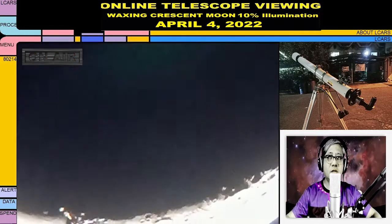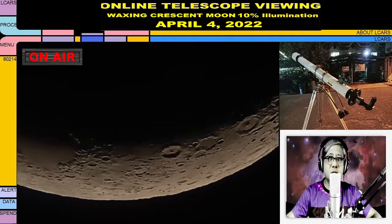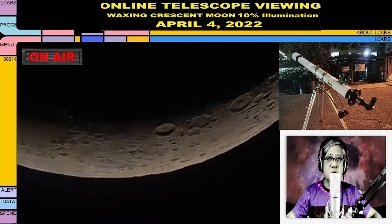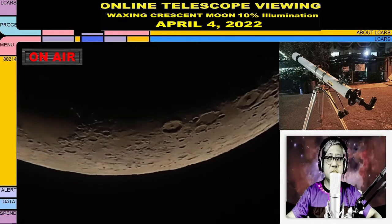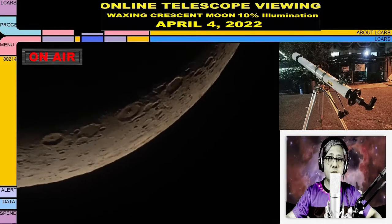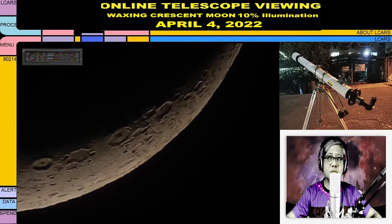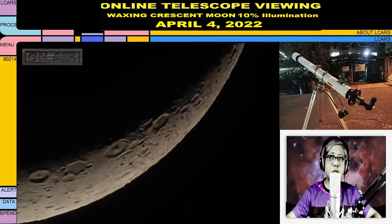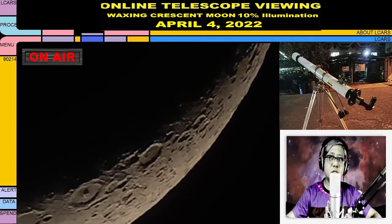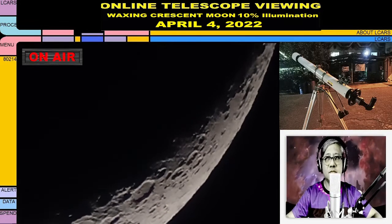Ito na po yung magnified image of our waxing crescent moon. Kitang-kita po yung mga craters niya. Isang damakmak na craters. Grabe. These craters were caused by impactors from asteroids, meteorites, and comet impacts. This is our waxing crescent moon at 10% illumination. Kahit 10% illuminated lang po yung buwan, talaga makikita natin yung isang damakmak na craters po.